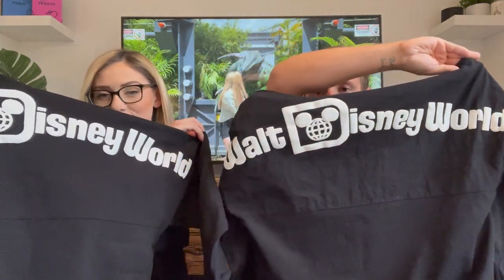What was next? I think, should we do our spirit jerseys next? Yeah, let's move on to the spirit jersey section. So we didn't actually buy this until one of our last days, but we've actually got these in Disneyland Paris ones. Disneyland Paris ones of the spirit jerseys. And we've now got the Disney World ones as well, which is cool. So we've got his and hers Disney World spirit jerseys, which I am going to put on right now.